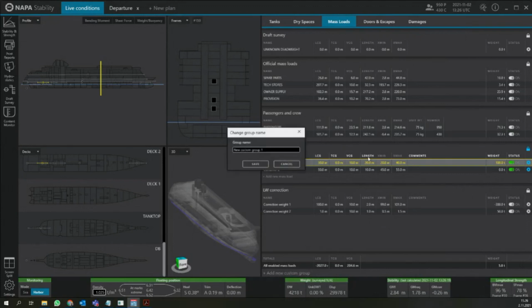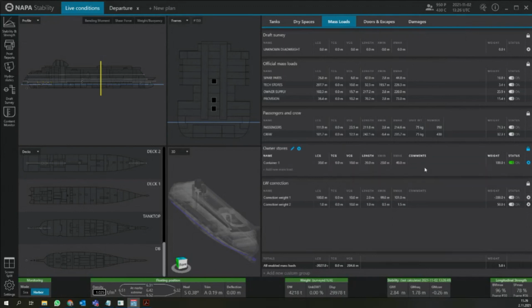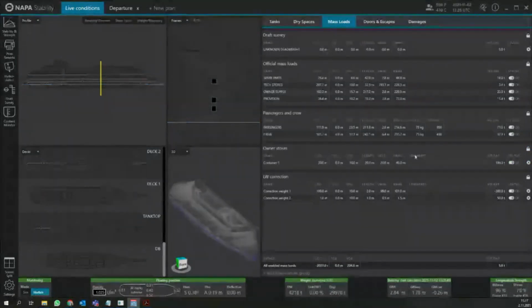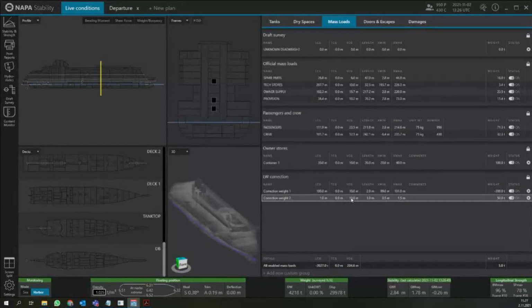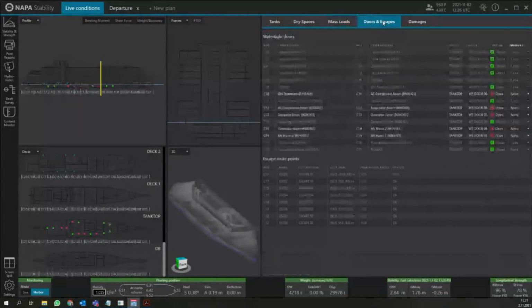And you can easily add a new custom group here, or you can delete the items very easily here. Then when you have finished operating with the mass loads, you can click this lock button again, just to prevent accidental input in these sections. Okay, that was shortly about the mass loads. Then what else do we have here? We have doors and escapes.